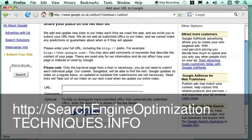Then underneath that we've got comments. This is just to help you state what the purpose of your site is. So if it's an educational site, if it's a hairdresser's or small business, or it's something local or global, you can put some information in there that helps Google to find you, and it helps them understand what your site is about.